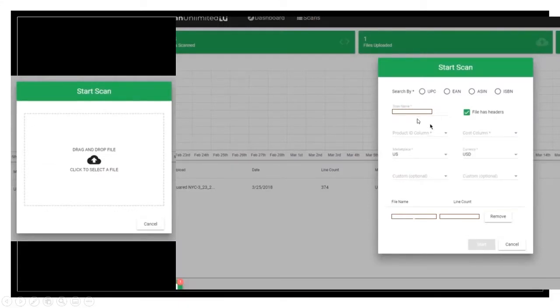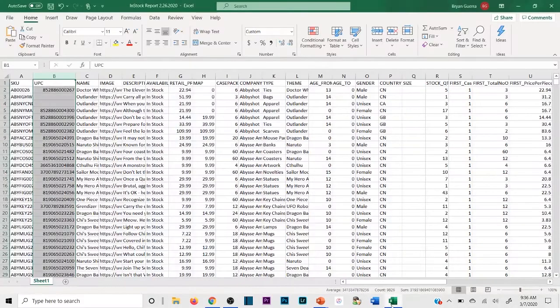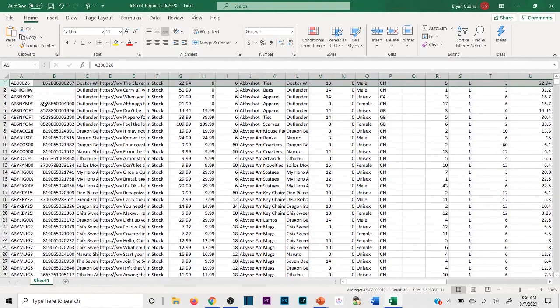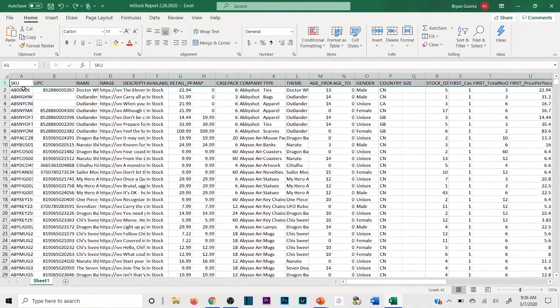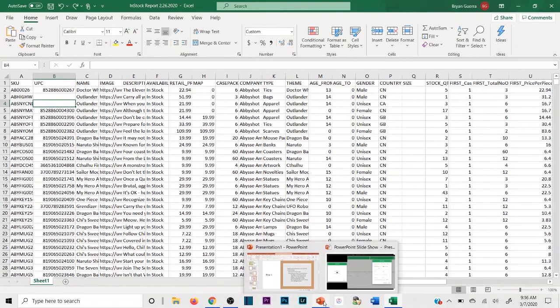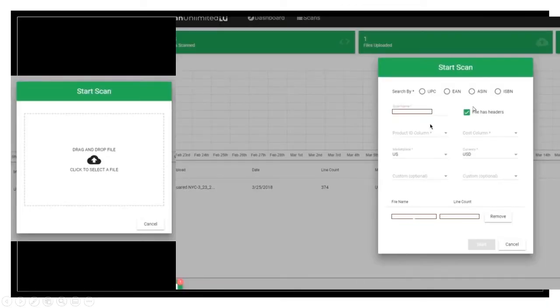Then you can obviously identify your name. You can write something in there if you want to identify your scan specifically so you can remember it. You want to check that the file has headers. Now, sometimes the file doesn't have headers, and all headers are right here, like these right here. So SKU, UPC, right? If this wasn't here and we deleted this and it didn't have any headers, then obviously the file wouldn't have headers, okay? But ours does. The majority of files that I've seen, I don't think I've ever gotten a file that didn't have headers. So make sure that that's clicked. Pretty self-explanatory there, okay?